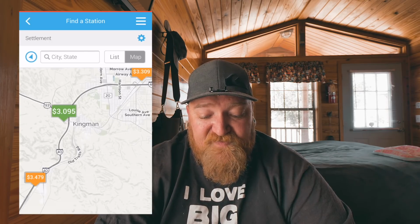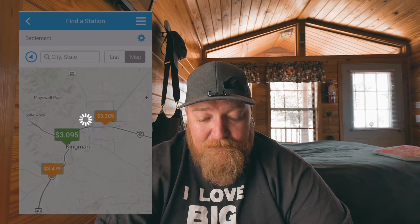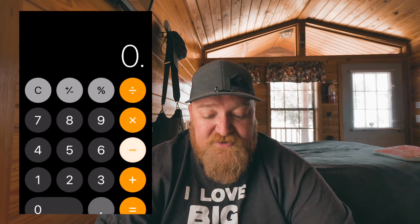So at TA Kingman, Arizona, fuel for us would be $3.09 a gallon. And if you notice, that $3.09 a gallon is in the green. The green is always going to be the cheapest in that area. So if I take that $3.09 a gallon, 3.09 minus 0.26 means I'm getting fuel in Arizona for $2.83 a gallon.